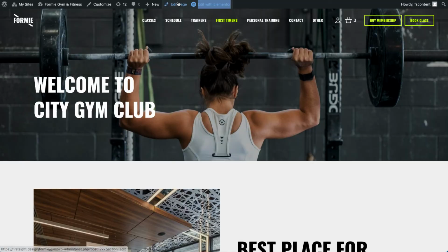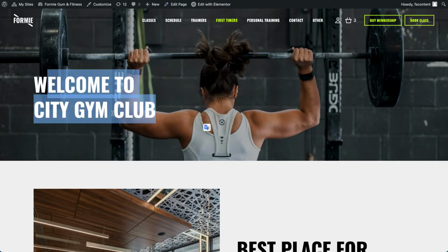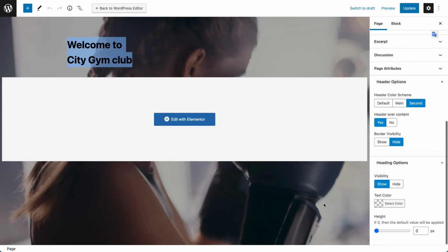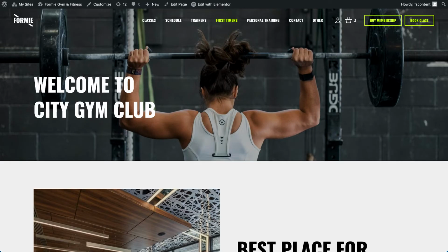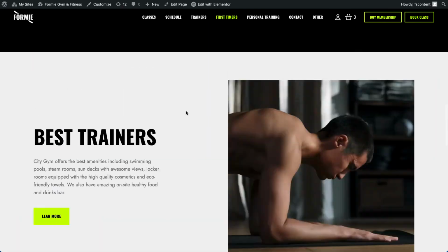To edit it, you'll need to click on edit page, open it in the WordPress editor. Here you can change the title that appears on top of the page, this one, and you can change a featured image. Click and upload your own image. Underneath, there are some additional settings of the top section, this hero section. Just take a look at them and make changes if you want. You can just try them out, click on update to apply the changes and see how the block will change. So you can always revert back.